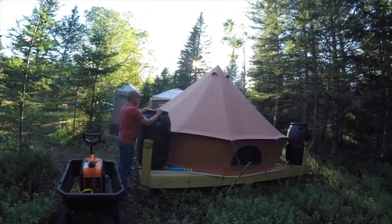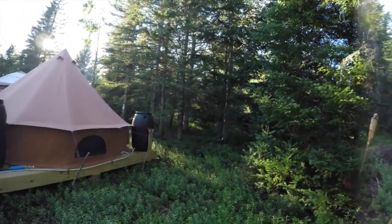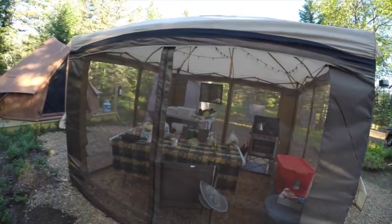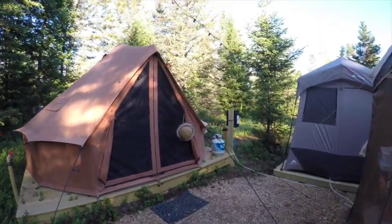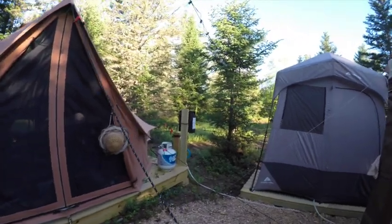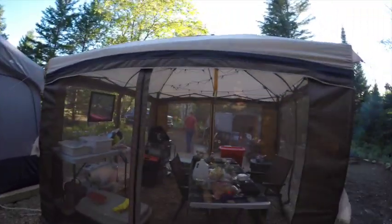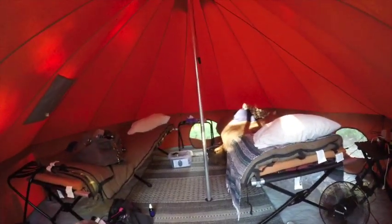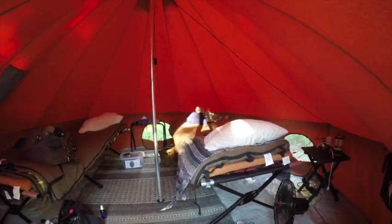Yep, so we're getting ready to hit the hay. Scotty's taking a break. I got my kitchen set up. Yeah, we got our little paradise here set up. It's pretty big. Big tent. Look at that. It's messy right now, but this is where we sleep. It's cooling down in here. It was pretty hot. It was like over 100 in here.